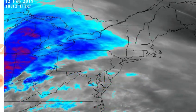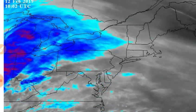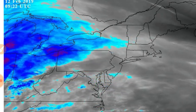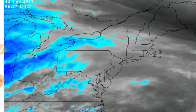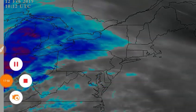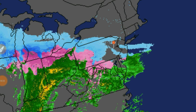Keep in mind, folks, water vapor is often invisible. The only time you can see water vapor is if it has condensed and become a cloud. Otherwise, water vapor in the atmosphere is invisible and will not show up on the Doppler radar. Doppler radar are ground-based systems that are measuring vertical motion in the atmosphere.